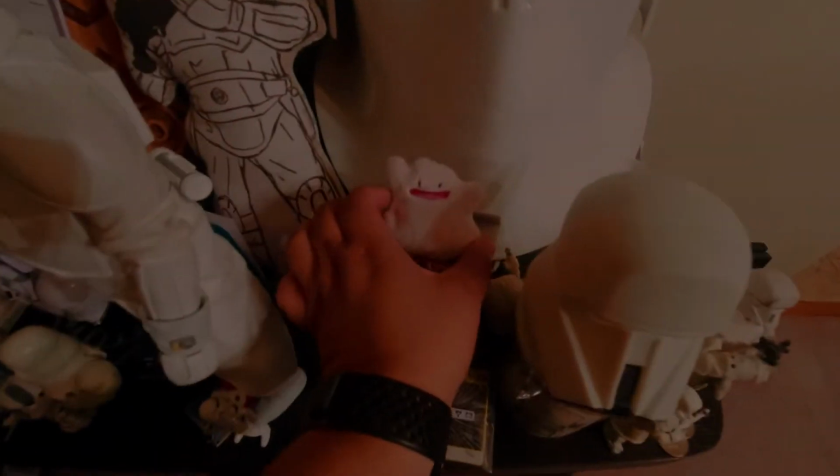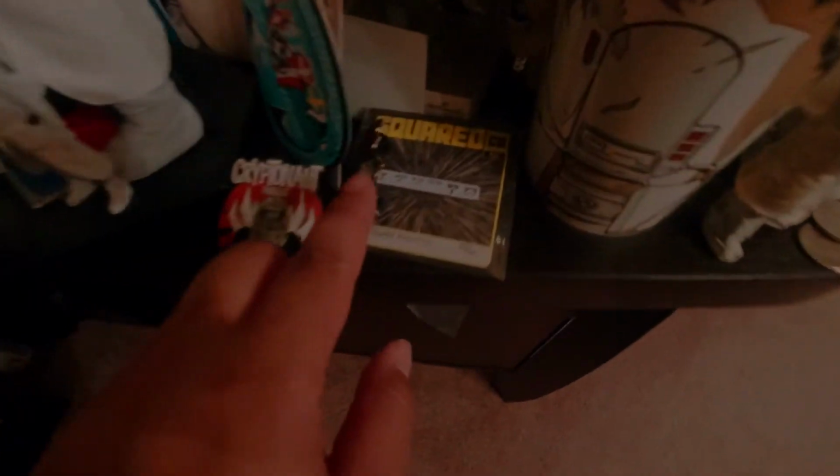This is like a plushie he got. This is him, right? This is you, right? Yes, that's him. This is a ditto. And then pins, I got this for you for your birthday, I think. Yeah, you got that for me for my birthday.